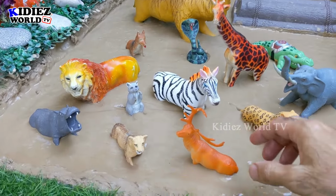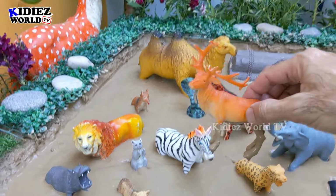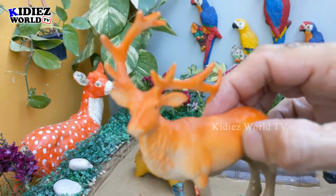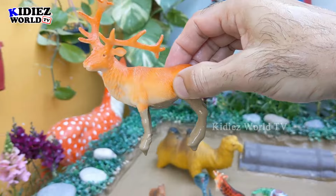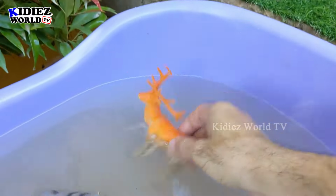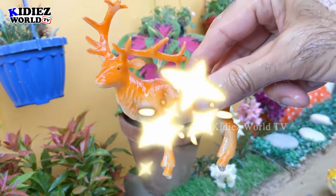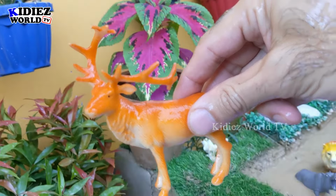Now we have here a reindeer, another animal with big horns on his head, reindeer, a herbivore animal. Let's make him clean. Here we go, reindeer.